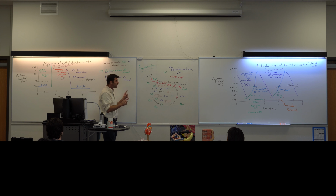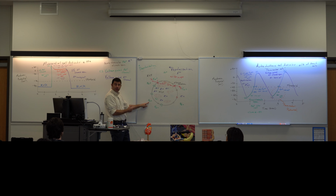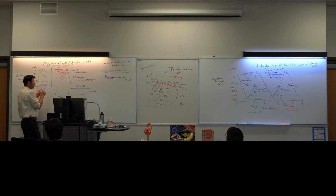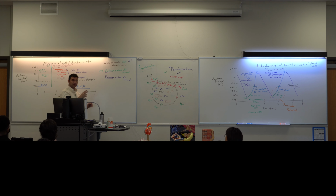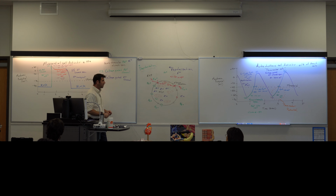That's right, that's one of the reasons that sodium would rush in, but there's another reason, and that's that inside the cell there's a bunch of these negatively charged proteins. Positive charges are attracted. So not only is it moving down its concentration gradient, but it's also being pulled towards these negatively charged proteins. So when sodium gets a chance to move into the cell, it's going to move in very quickly because there are 2 reasons for it to move in: the concentration gradient and the change in charge, attracted to those anions.